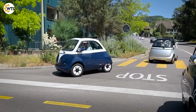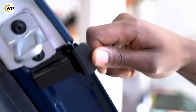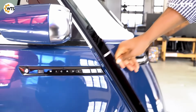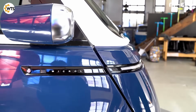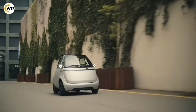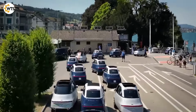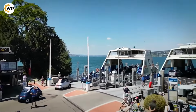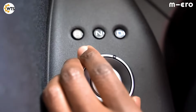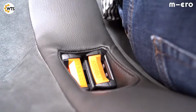Inside, it's fully modern. It can go up to 125 miles on a single charge and reach speeds of 56 mph, making it perfect for zipping around the city. Starting at around $10,000, it's surprisingly affordable. And here's the kicker. The Microlino Lite, a slightly smaller version, is legal to drive in some European countries from the age of 14. Stylish, smart, and accessible. That's the Microlino.